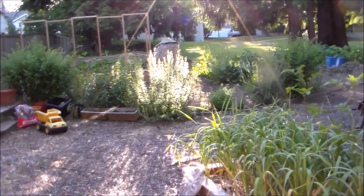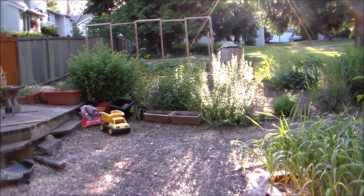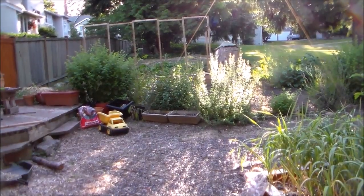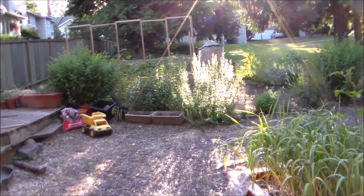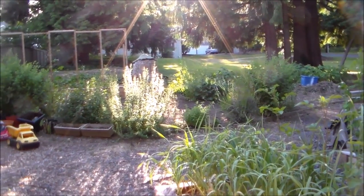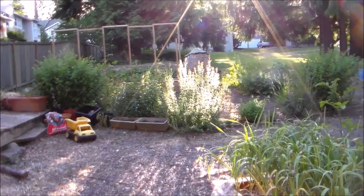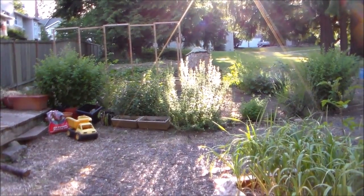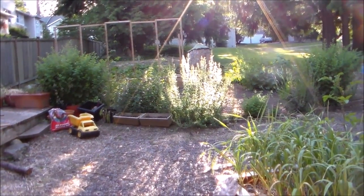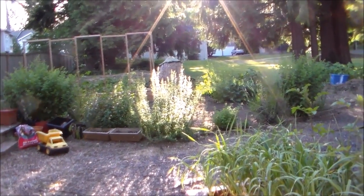Heading towards the back of the garden. See all those big shrubs? Those are all herbs. They've gotten so big this year, and they started out really small in about 6-inch pots about 1.5 years ago. And when you plant your herbs in the ground, they do get a lot bigger than growing them in pots, since they have more space to grow.